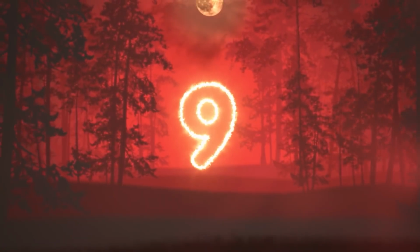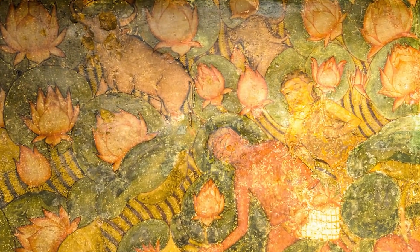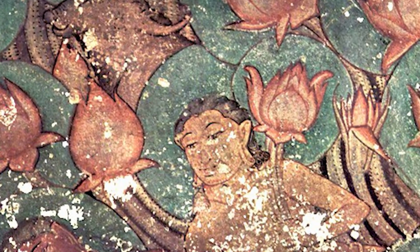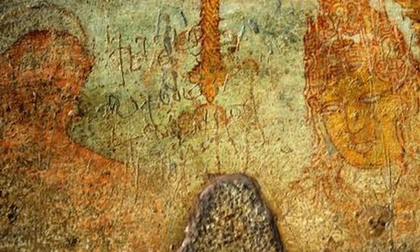In our number 9 spot today we have the cave painting. This painting is the oldest known painting in India, and it was found on the walls and ceiling of a cave. It was originally believed that this painting was first created in the 1st century BCE, and while there isn't any religious iconography in the paintings, there are human figures, fish, elephants, birds, and different floral patterns. It is said that another artist ended up drawing over the original, which is an incredible shame and could have released some very angry, vengeful energy on the world if the original artist is still somewhere out there watching.